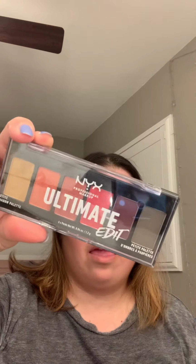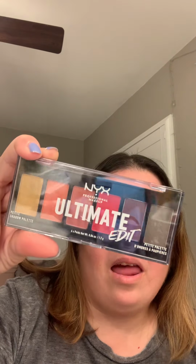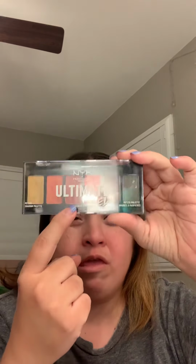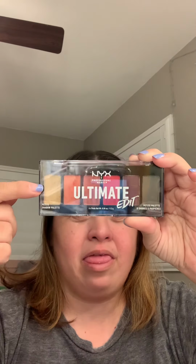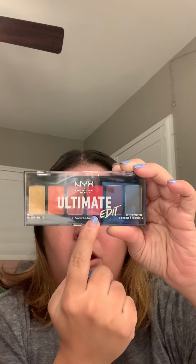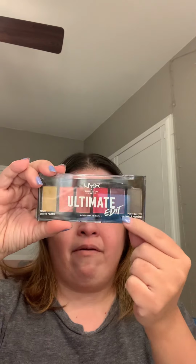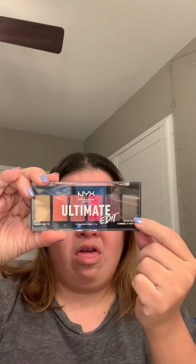And then my next one, this one is in Phoenix. This is Phoenix. I love this color. It has like kind of two shades of orange right here, and then yellow, and then dark red right here. Yeah, and then two dark shades that I haven't used, but yeah.